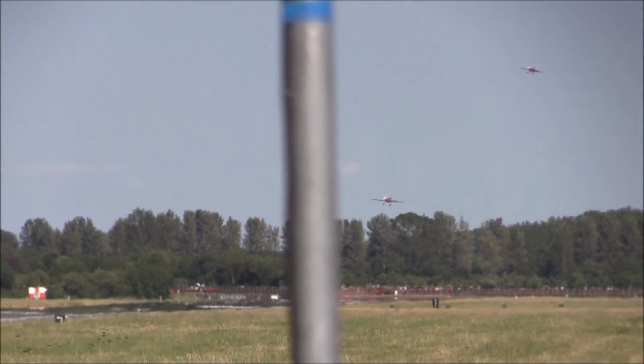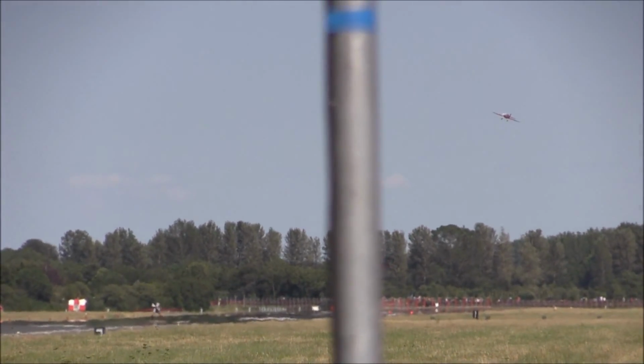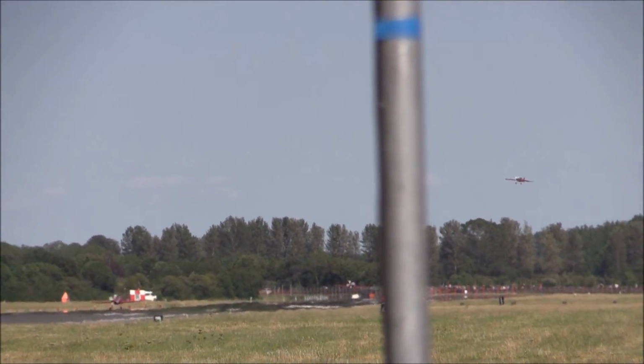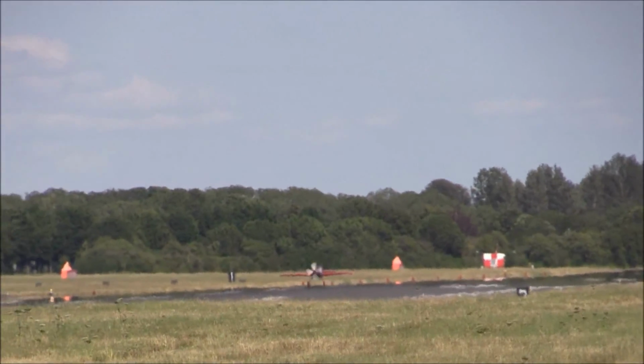The aircraft on the outside of the roll is rocketing around, while the aircraft on the inside of the roll is looking to work on it. Very, very difficult manoeuvre, in particular as a four-ship formation like that.